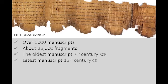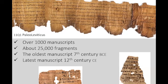So to summarize what we've seen until now, we have over 1,000 manuscripts. All these manuscripts are divided into about 25,000 fragments, where the oldest one is from the 7th century BCE. It was found in Wadi Murabba'at. It's from the First Temple time. And our latest is from the 12th century CE, also found in the same cave in Murabba'at.